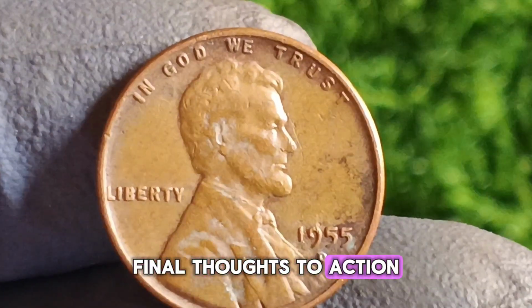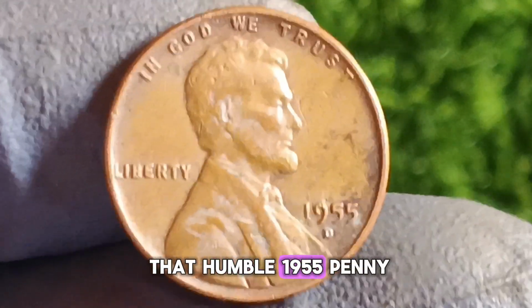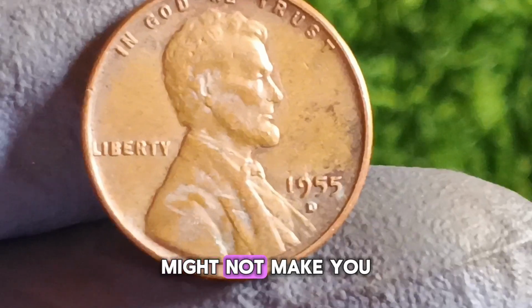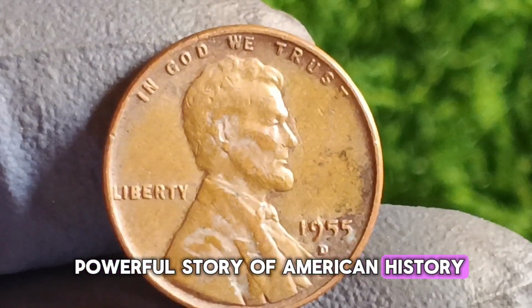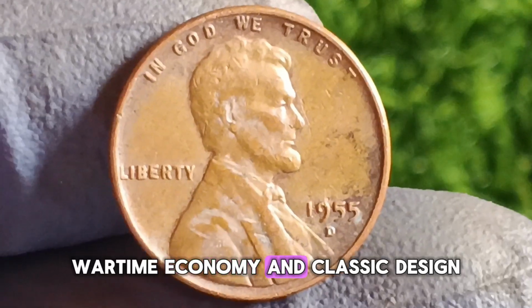Final thoughts to action. That humble 1955 penny, without a mint mark, might not make you a millionaire, but it tells a powerful story of American history, wartime economy, and classic design.